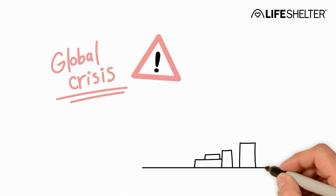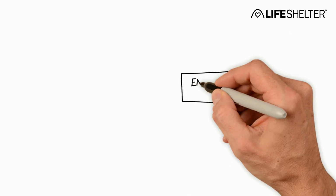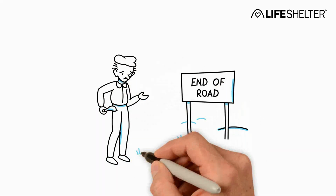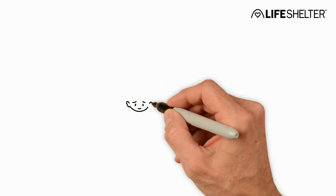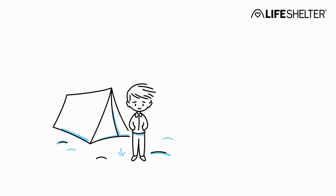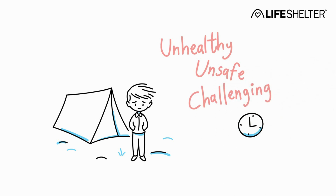The growing influx creates tensions in cities and regions, and populations are trapped in deserted and rough areas for decades, areas that often have very limited resources. Many of the refugees living in camps today are housed in tents. However, the typical tent is unhealthy, unsafe, and challenging to live in for longer periods of time.